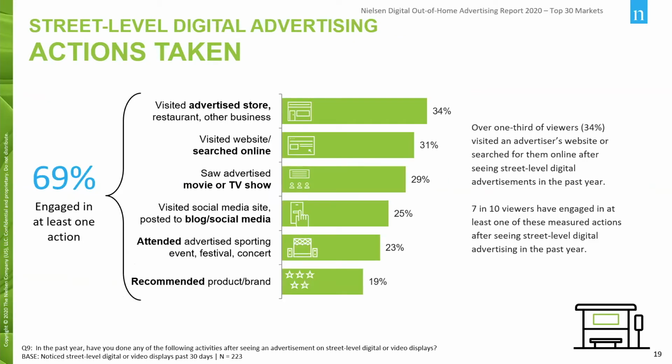Next, we're going through the actions that people had taken after seeing street level digital advertising. So we have 34% visiting a store, 31% having searched or visited a website, 29% seeing a movie or TV show. We have the blog visits, we have attending sporting events or festivals or concerts, and we have 19% recommending a product. So 69% of people who have seen a street level advertisement in the past month have engaged in one of these activities in the past year after seeing that digital street level ad. So again, we're seeing these activities being taken.